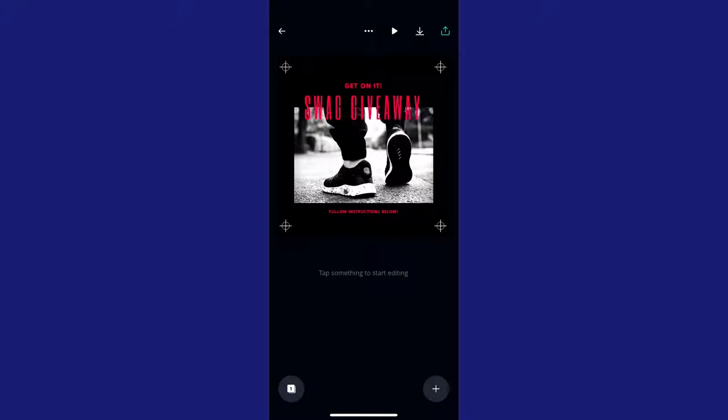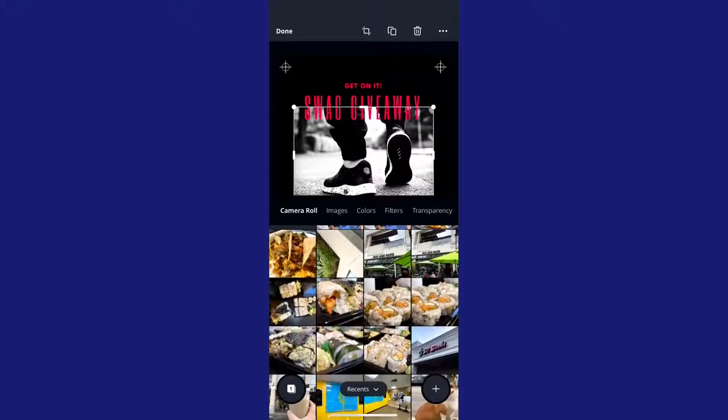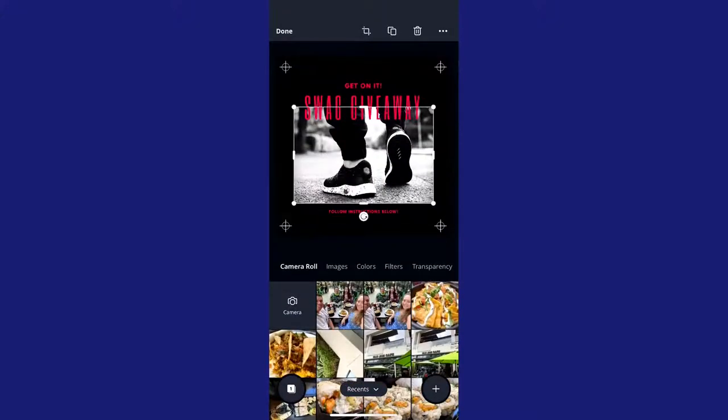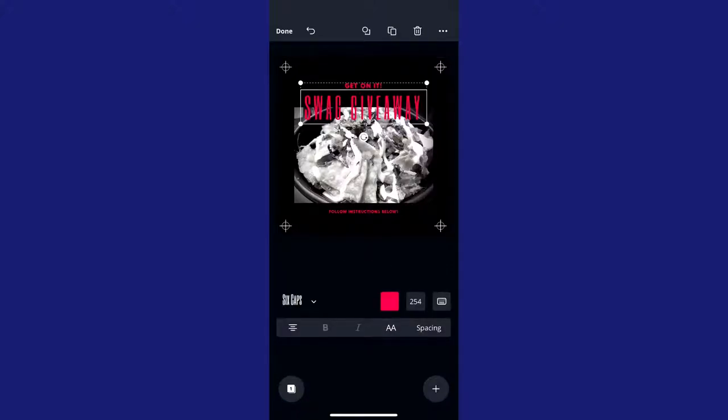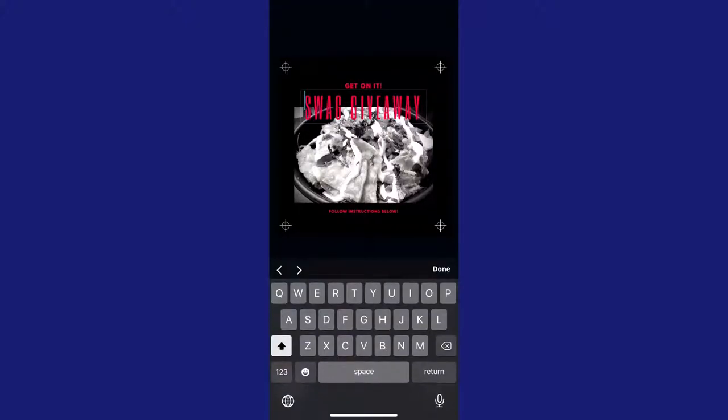Okay, now here, I can actually modify the image any way I want to. So, you know, I don't want that image with the shoes, obviously. I want to use one of my own images. So I can tap on that, and I can select my image, and then I can double tap the text, and I can change it to whatever I want. So let's do that. Let's just put test my swag.